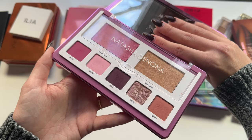It's a good palette. I love her Love Face eyeshadow palettes. It is not my favorite palette by Natasha Denona, but it takes a special place in my heart. So, of course, keeping it.